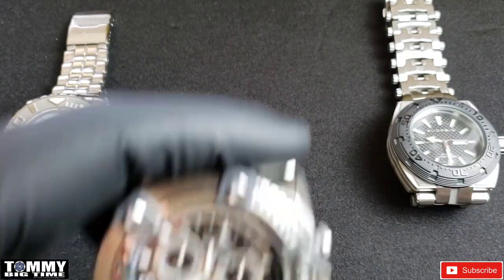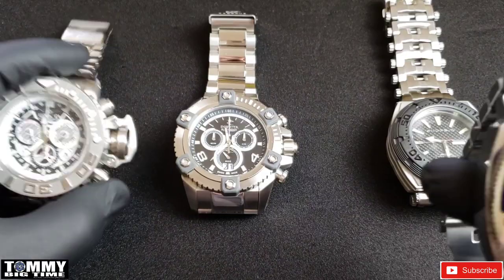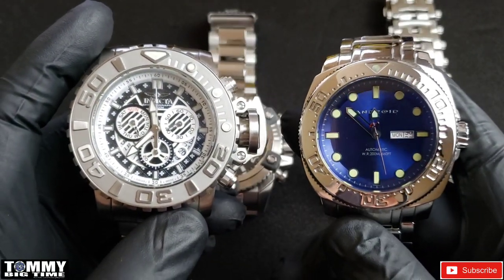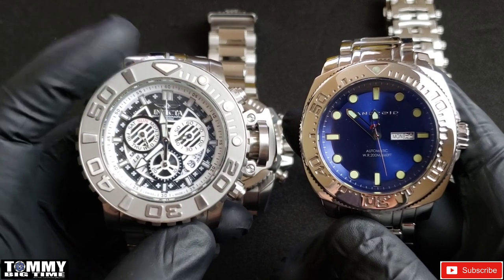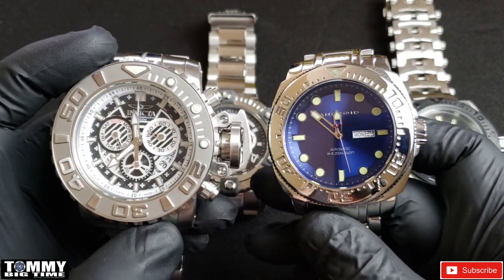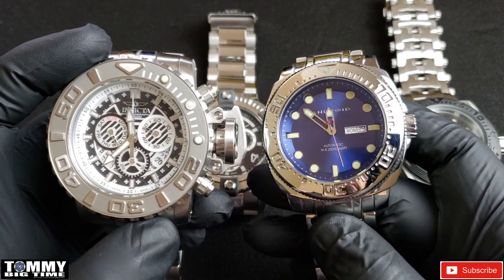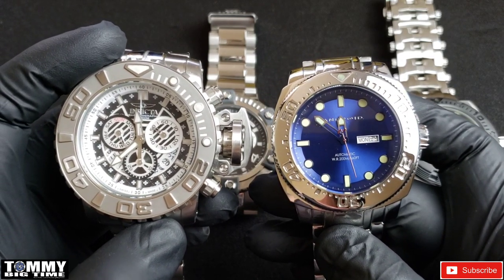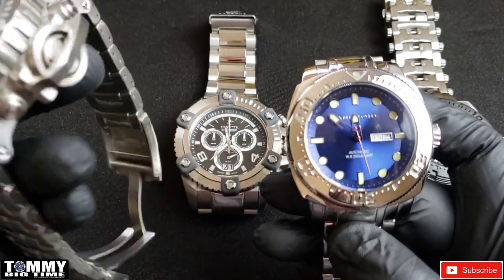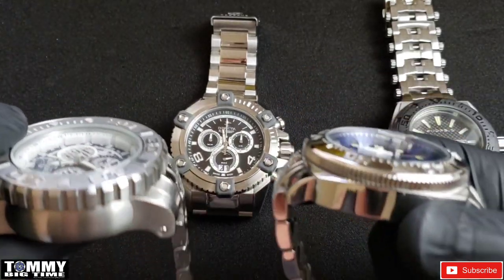And then, you know, the Parma next to the Sea Hunter. Same thing. Bezels are almost the same size. Now this is measured at 58 millimeter bezel. And that crown protector and those pushers just make this Sea Hunter look humongous. But it's really not as big as you think it is. It is a nice heavy watch though.